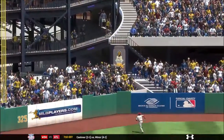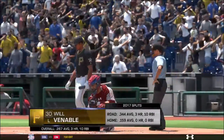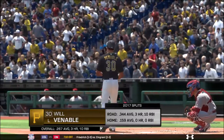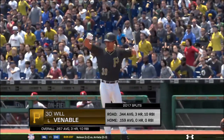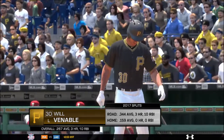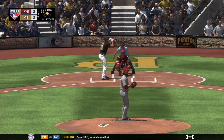Will Venable will be the batter. That fence is not as long. It is a very short fence, and balls can fly out of here. Here's Will Venable batting .267. He's batting .344 on the road with 3 home runs, 10 RBIs. At home, he's batting .159 with no home runs. So most of his damage has come on the road.